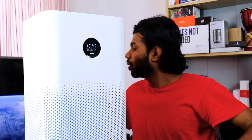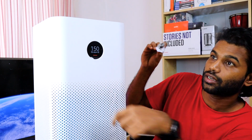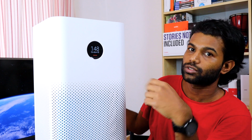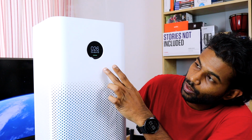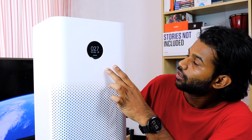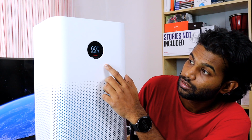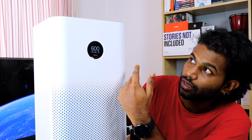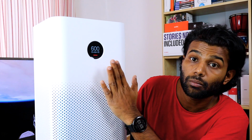So now it's 26. You can see it goes up. Now it's 102, 149, and I'm putting smoke near it. You can see now the fan is taking it up. Did you hear? Now it all went back to 27 again. And now you can see it go up again, now it's 568, 600. You can see it's picking up. The fan is speeding up to tackle this. So it works.